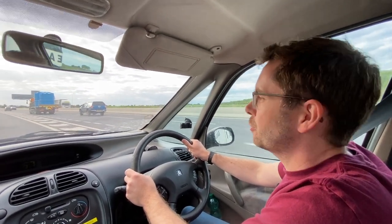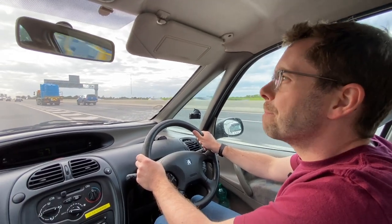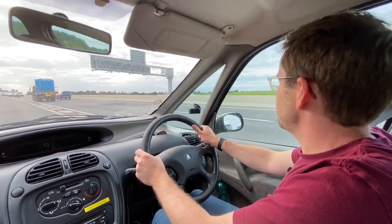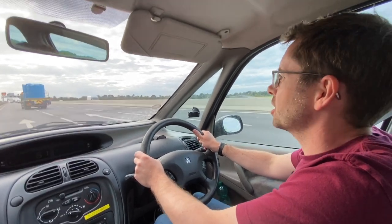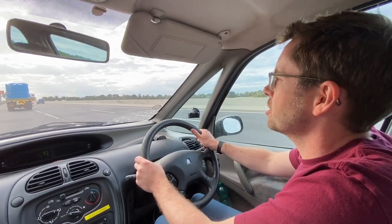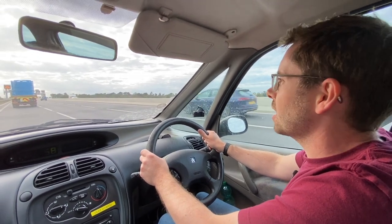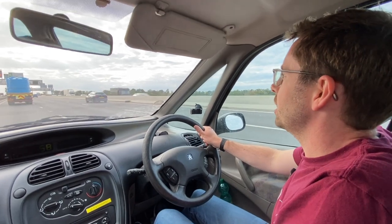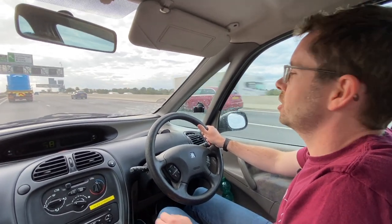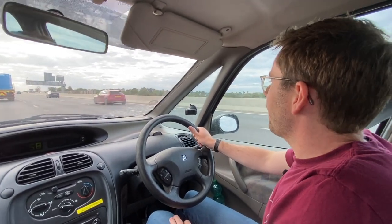So initial impressions after a few minutes of driving this car is it has kind of worse visibility than I was expecting, but it might just be that the mirrors are quite small and not adjusted exactly how I'd like them, so I should play around with those in a bit. The clutch is very heavy, so in city traffic my left leg is already hurting and I've literally only just driven out of my house.